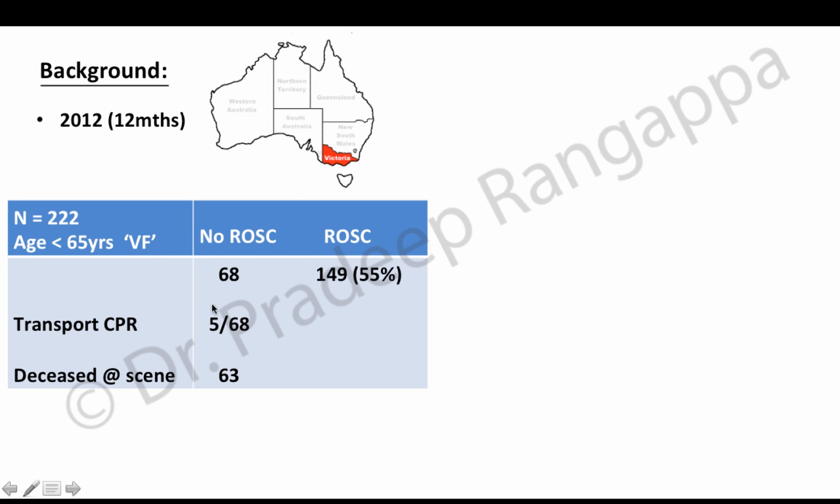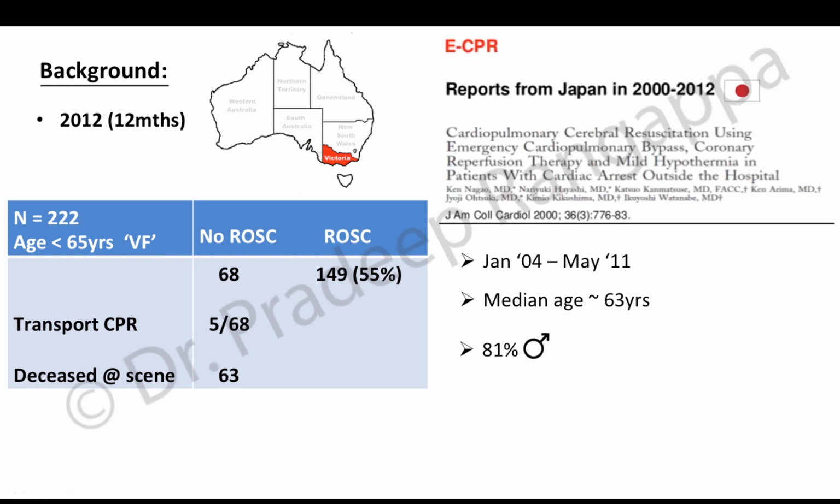Of these 68 patients, 5 had transport CPR, which means that when they had a cardiac arrest at the site, the CPR was uninterrupted from the site of cardiac arrest until the transport to the hospital, and that is also a very essential component of eCPR. And 63 people died at the scene. Which means that a significant proportion of patients who do not develop return of spontaneous circulation would die if they are not put on ECMO. This was the data preceding the study that they embarked on, the CHEER trial, which I'll be talking about. So let's look into the data of eCPR from Japan.